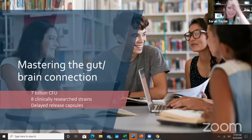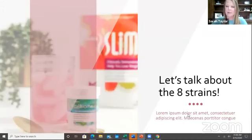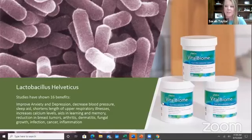So I wanted to talk to you guys a little bit about Vitalbiome in specific, because that's what this is about, right? So we're going to talk about the 8 different strains, but in each Vitalbiome capsule, there are 7 billion CFU, and that is guaranteed to the expiration date, okay? 8 clinically studied different strains are within that capsule, and it is a delayed release capsule. So that means you take it in the morning and it's delayed throughout the entire day. So definitely want to talk about the different strains, and I'm not even going to try and pronounce every single one of these because they have very, very scientific names.